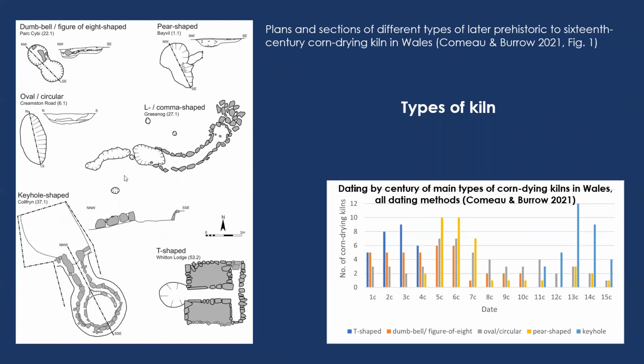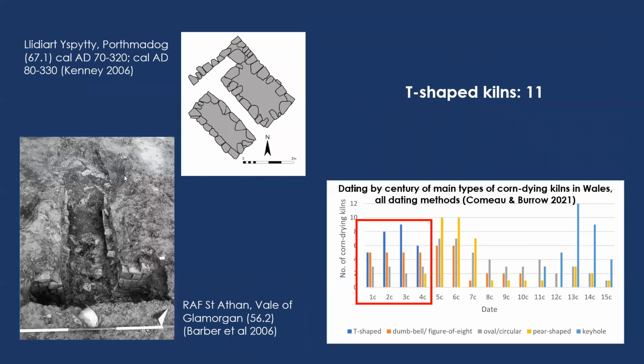A number of different types of kiln can be identified, and the Gazetteer uses classifications found in Irish work, together with T-shaped Roman kilns and a new classification that we have called pear-shaped. Kiln types have distinct period groupings and size ranges, which you will find in the report. It's worth noting that the robbing of stone linings can cause difficulties in assigning an appropriate typology.